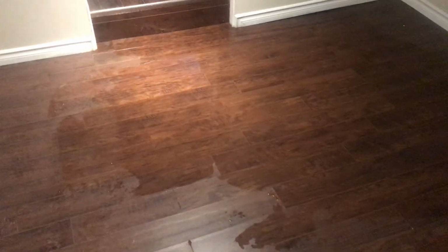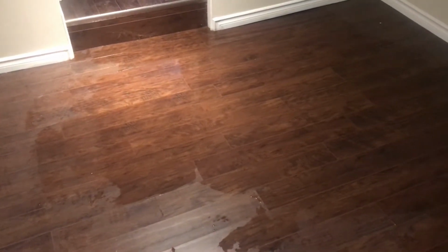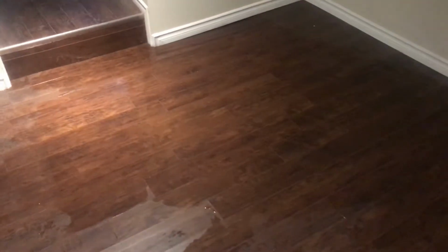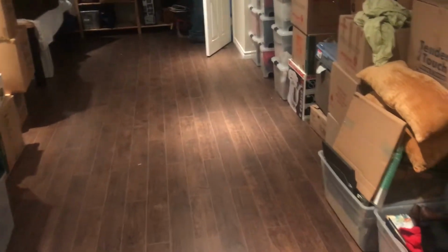But we're definitely going to keep our eye on it and see if there's any expansion or warping and stuff as the stuff dries out. But I'm hoping there's less damage than more down here. In a worst case scenario, if you have to replace the flooring, that can come later on down the road. But again, I did want to bring your attention to this.